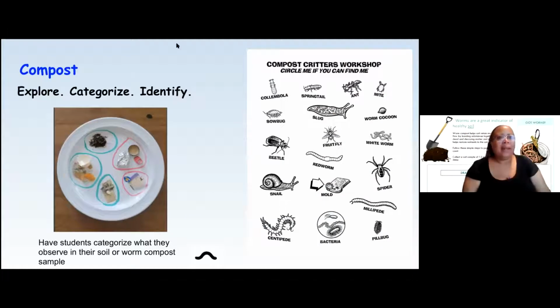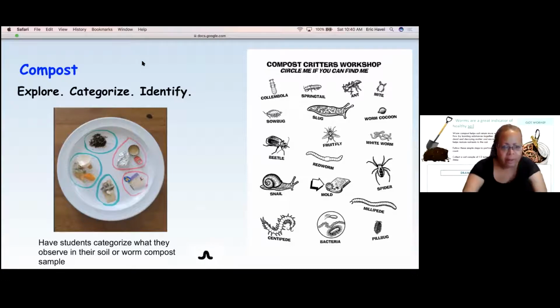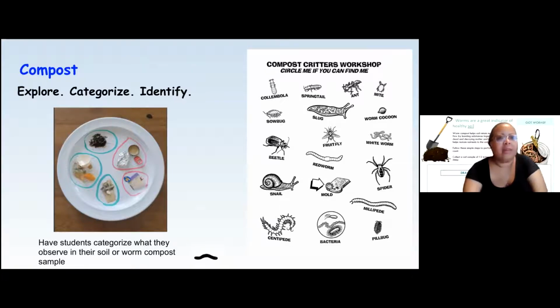Great. You're also going to find other things in your soil samples in terms of critters and whatnot. And wait, do I see something? Something wiggling there? I think we have some soil. Yeah, just one second. Let me see if we can bring that up. Hold on one second.